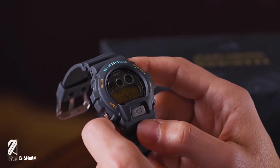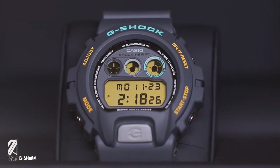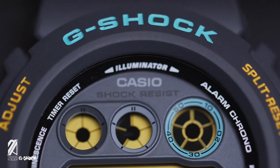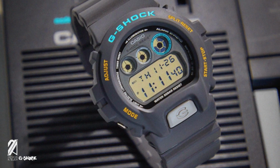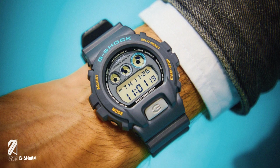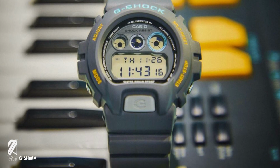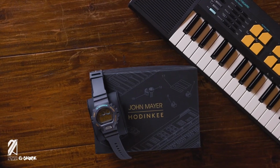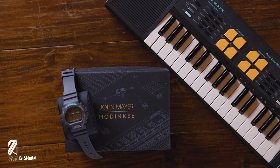The 6900's lasting appeal is undeniable. It's the most widely sold G-Shock of all time in Japan and the third most in the world. So many of us literally grew up knowing the 6900, even if some of us may have never owned one in our lives. With John Mayer and Hodinkee collaborating on yet another 6900, the smaller watch collecting circle is also getting a taste of this prolific digital watch. If you can get one, that is.